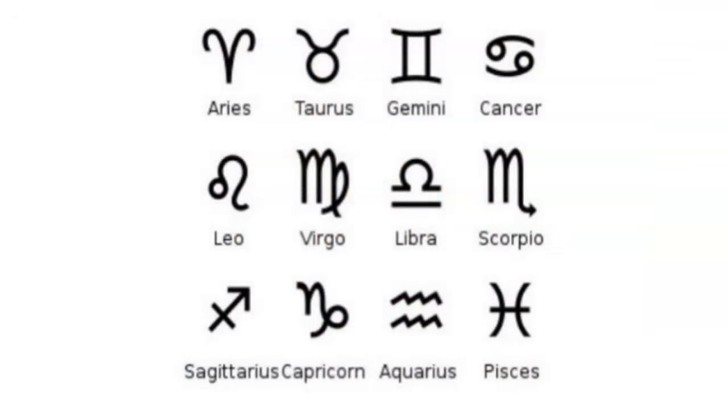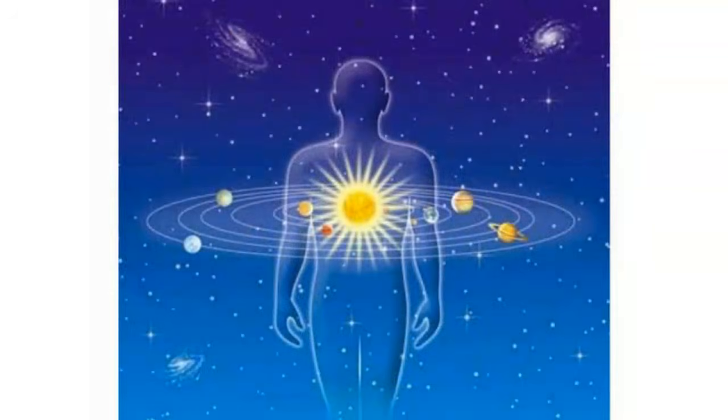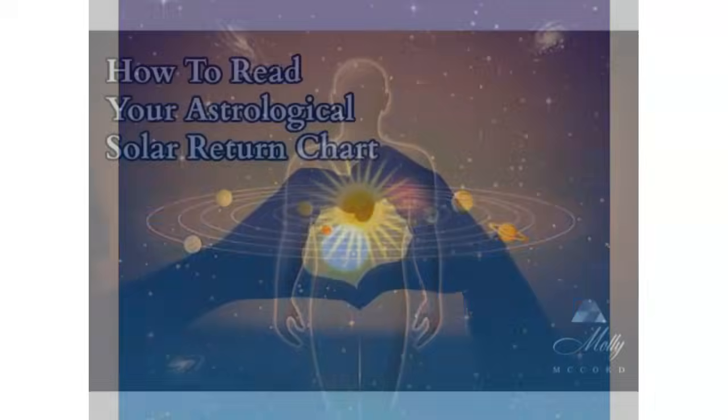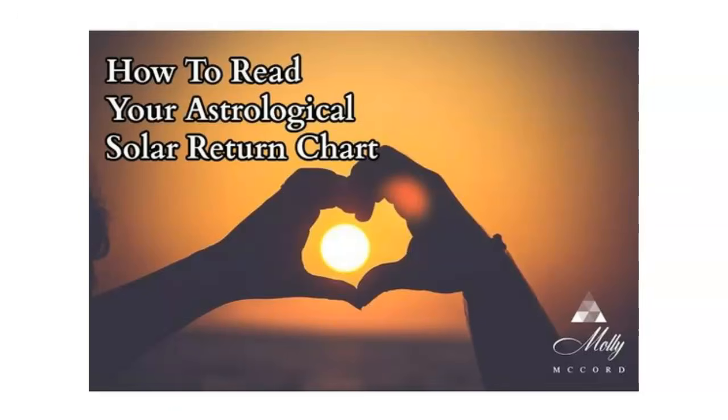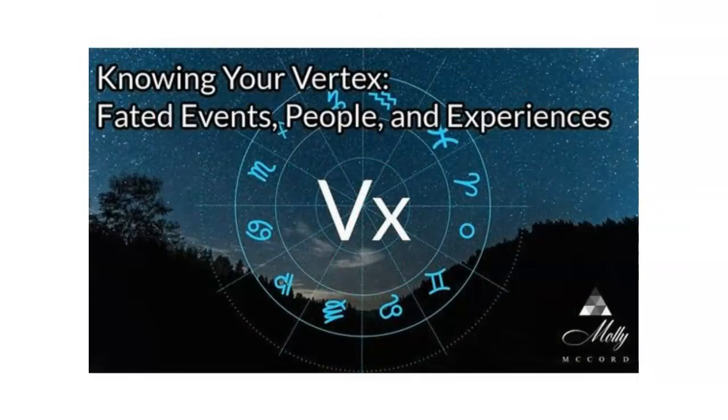Now, in addition to the vertex being activated by a person, it could be an event. It could be that, for example, the transiting sun is conjunct your vertex once a year and something big happens for you. There could be a turning point, especially if transiting Jupiter or transiting Saturn are conjunct your vertex. This could show you a new way of living your life or something else you want to move towards or experience. But because the root of the energy is about a turning point, this is where you could even have a heads up that the year ahead or this next cycle is going to take you into places you haven't been before, but that ultimately have your name on it, since there is a fated quality to these energies being activated in your chart.